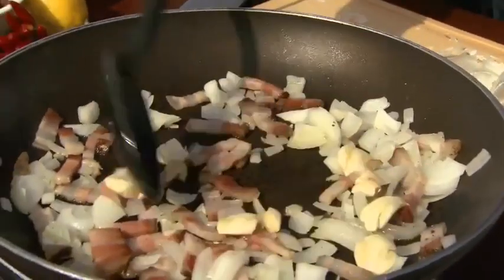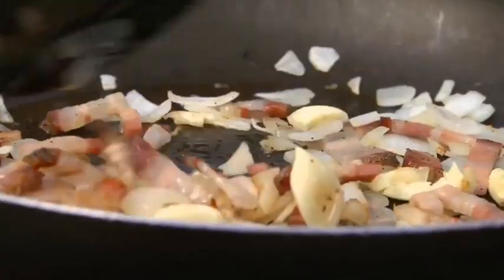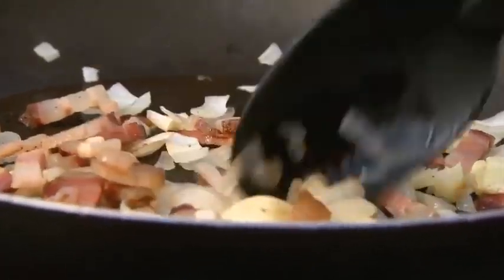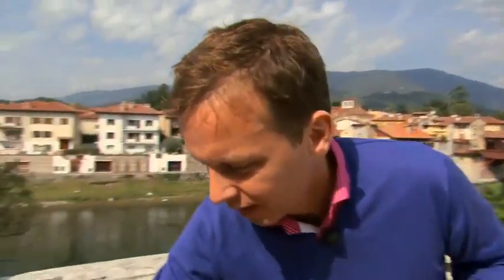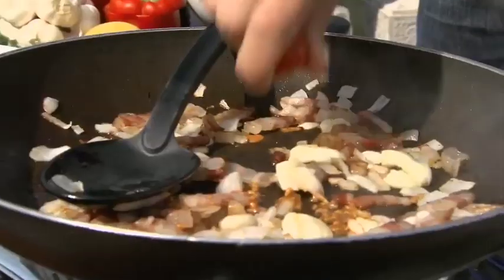When gently cooked like this, garlic loses some of its aggressiveness. It becomes mild, sweet, and aromatic. And we need the big, sweet taste of love apples. That's what Italians call tomatoes, pomodori.